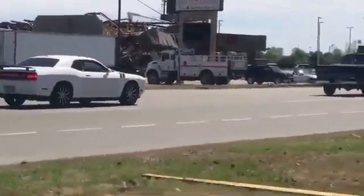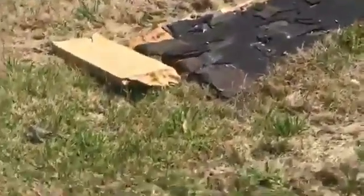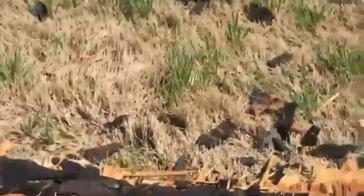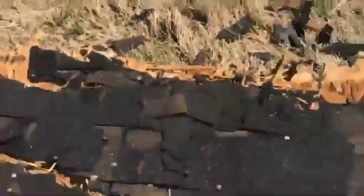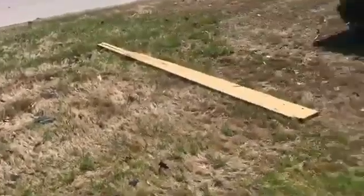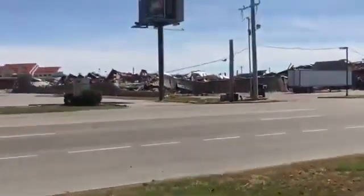A tire center. So here's some more debris here. Sorry, it's windy. So you can see this is all debris. And there's the tire center.